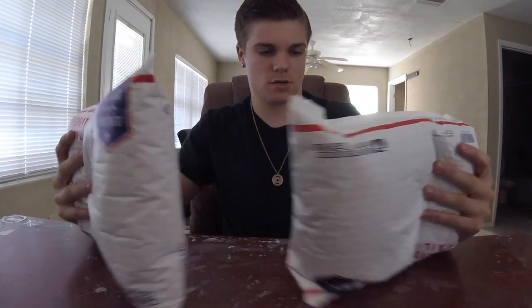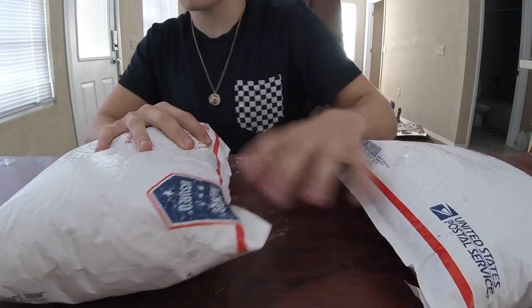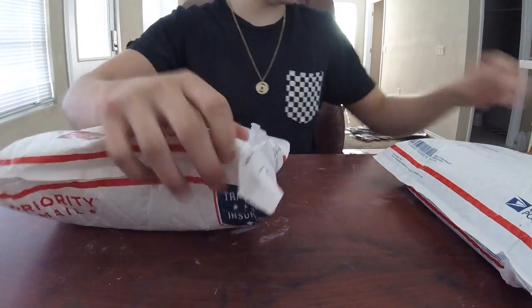Hey guys, just got my bags of candy. They're both 5 pound bags of candy. One is Skittles and one is Runts, but I'm not sure actually which bag is which. I think this is Skittles and this is Runts. But we're gonna go ahead and start opening them. Go ahead and start with the Runts, I think, first.